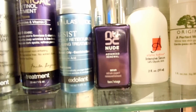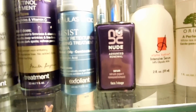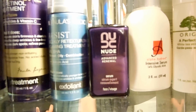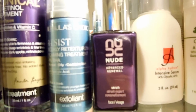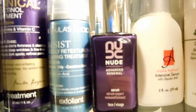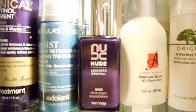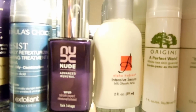Next to that is something that was sent to me, and this is from Nude Skincare. It's their Advanced Renewal Serum. You guys know that I love this. I am just about halfway done with this one, and I will be purchasing that as soon as I'm done with it. It's a really great serum. Sometimes I will put it on at night, sometimes during the day. It helps to moisturize my skin and just makes my skin feel amazing. So I love that stuff.